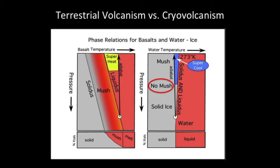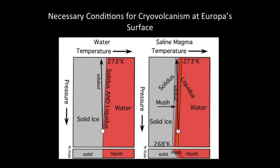As these magmas, in the subsurface, move up to the surface, they tend to want to superheat. So they stay very warm, they erupt, and the issue with cryolavas is if you have a watery fluid, or even a watery fluid that may not even be pure water but just has a little bit of salt in it, as it moves to the surface, it's going to want to freeze, and that's an issue. So how do you solve that issue?